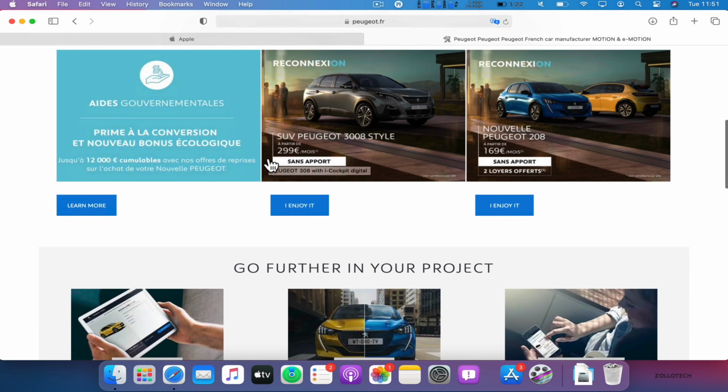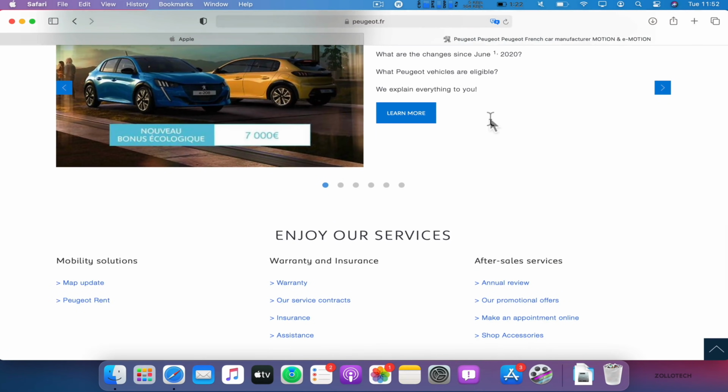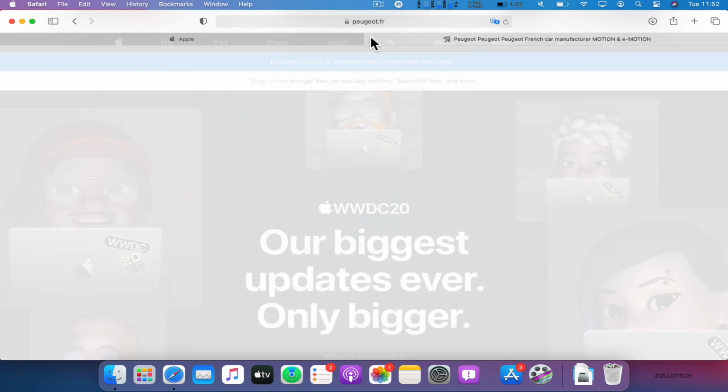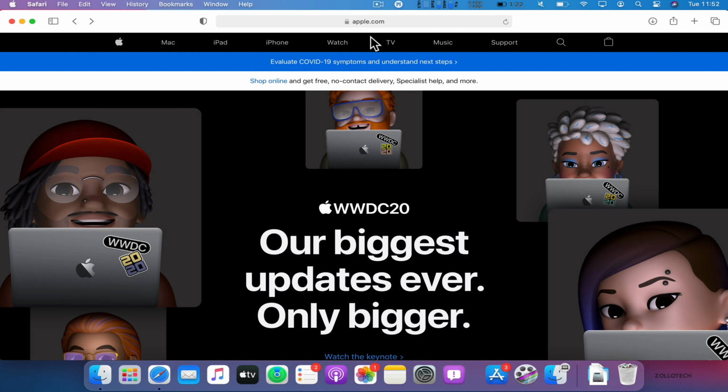So it's really easy to just go through, go further in your project. You'll see it's easy just to kind of see what's going on. And this will work on just about any website as far as macOS. So I love that they've added that feature. So Safari gets that massive update with all of those changes. So I'm glad to see they've added that.